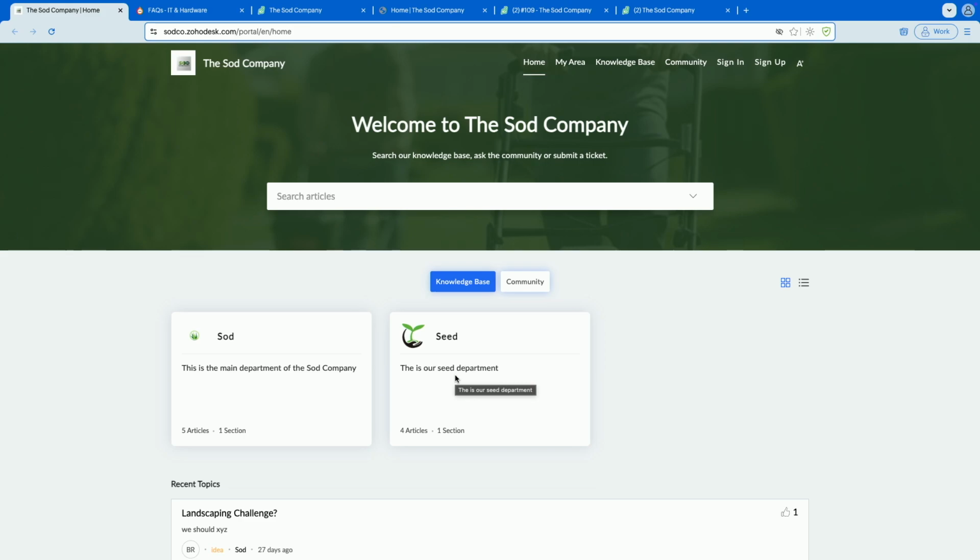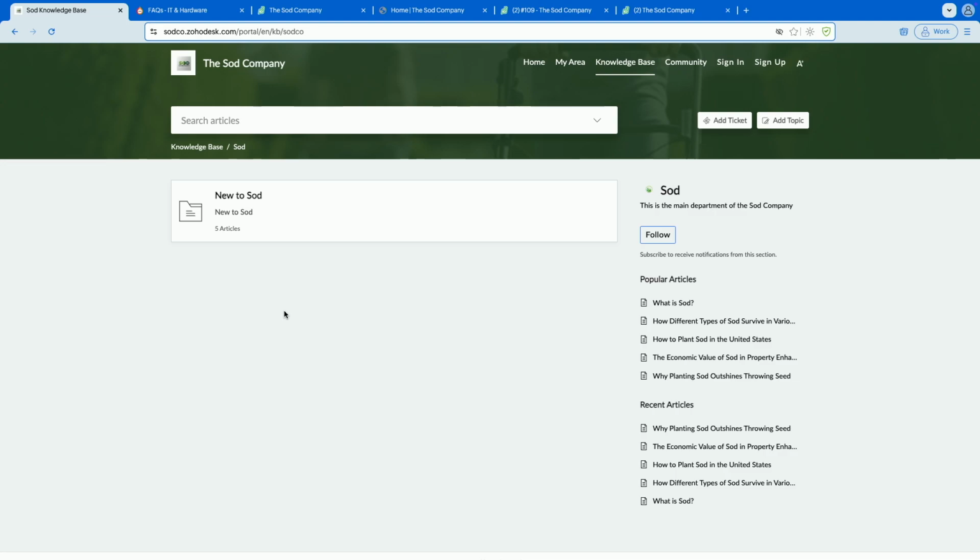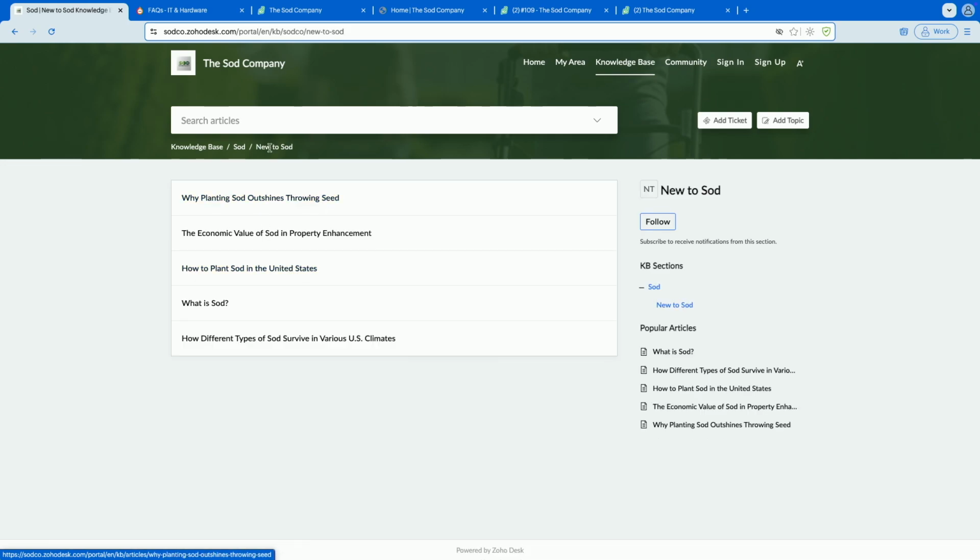So now when your customers come in and they're saying, okay, well, my backyard looks terrible. I need more sod. I can just go straight to the sod section. I can add different sections within a department, so that's really great. So I can have a new to sod, and then right under that, an advanced sod information, and so on, so on. So your customers can easily navigate. And then I can click right inside all of these actual articles. So there's one way to navigate, and that's great.